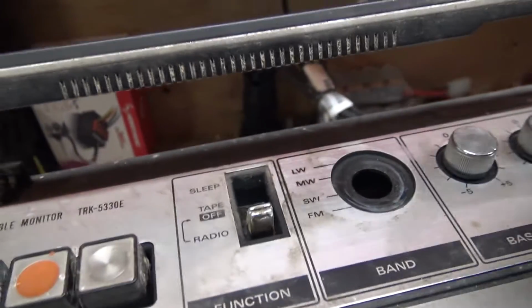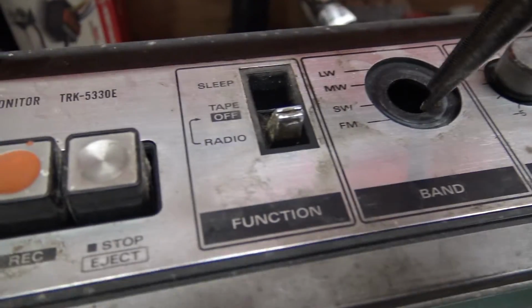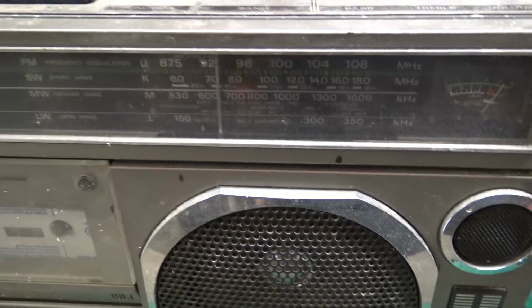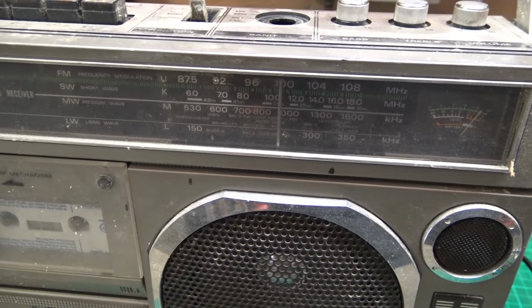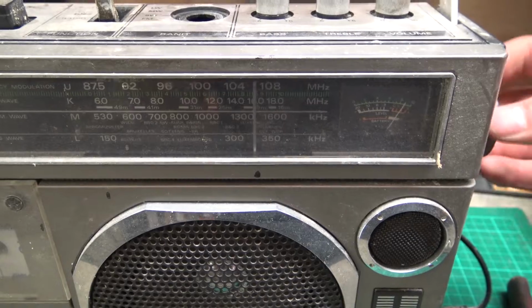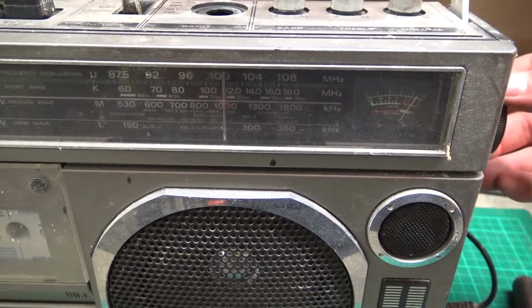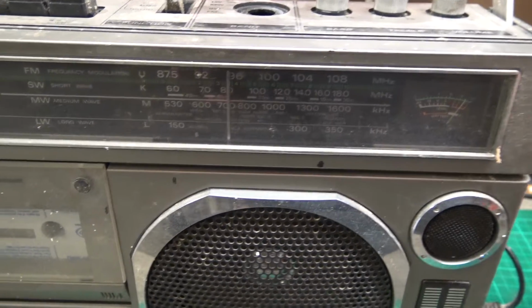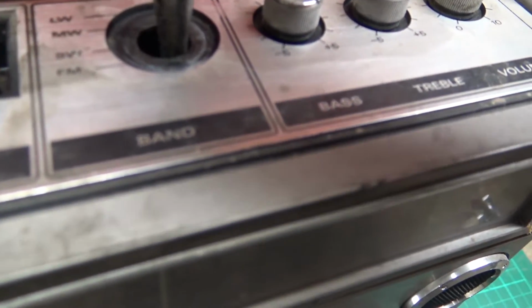I think shortwave's the best one. Turn that down. Shortwave is my favourite. Well, it was. Where's it all gone? Oh, it's shortwave, isn't it?